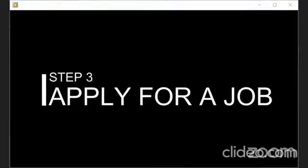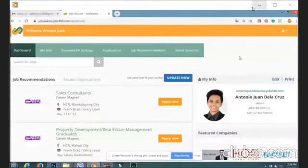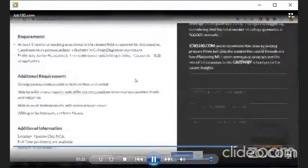Step 3. Apply for a job. There are many ways to apply. If you're qualified, click Submit Resume Link.